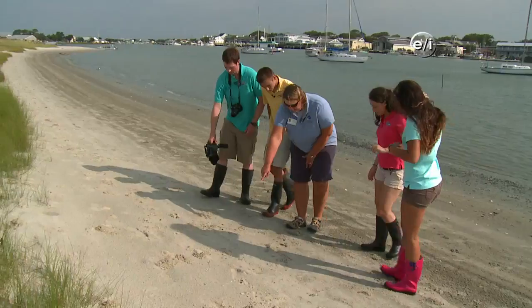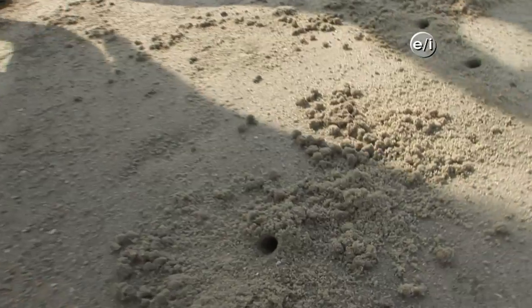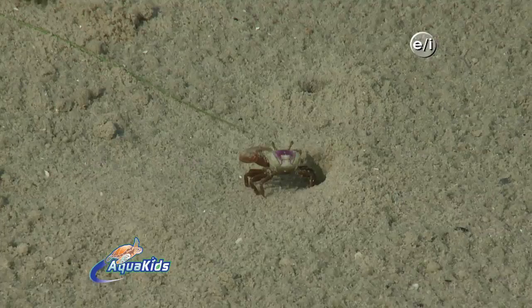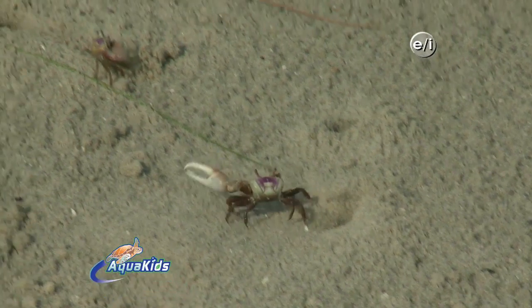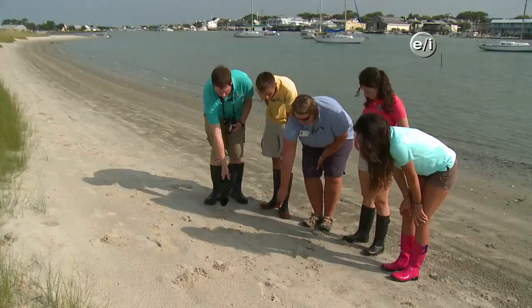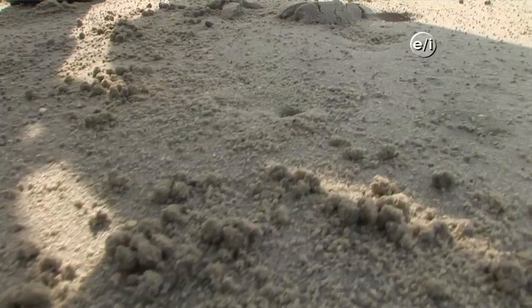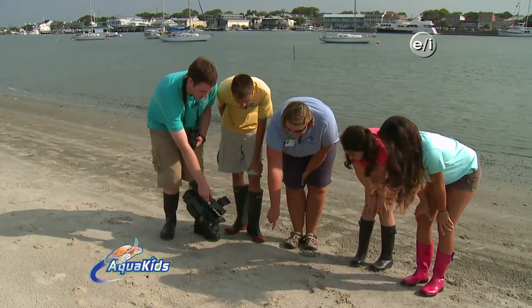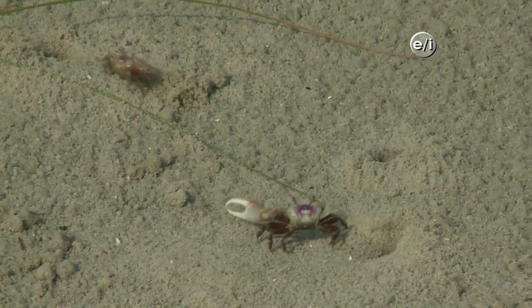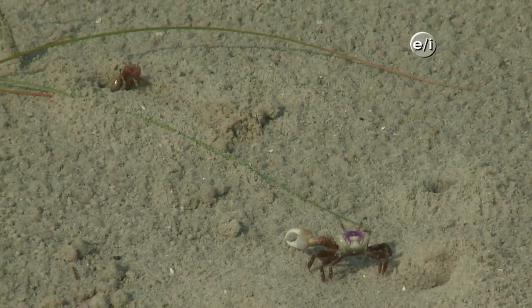So do you see all these holes in the sand? Yeah. These are called fiddler crab holes. And fiddler crabs are a crab that live here on the Rachel Carson Reserve. And if you notice, there's 2 types of holes here in the sand. Do you notice this one right here that looks like it goes straight up and down? This is a fiddler crab home. Now they don't have individual homes like we do. They can find any empty hole and they can go in, and that's where they hang out for the day.